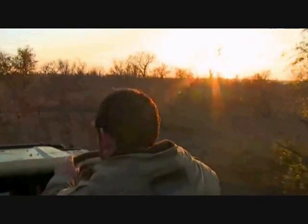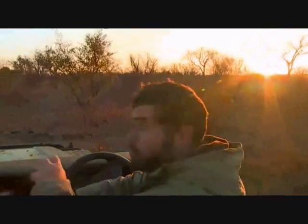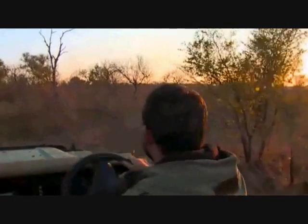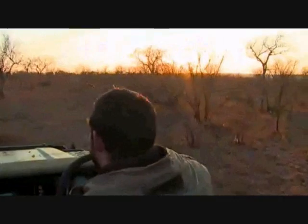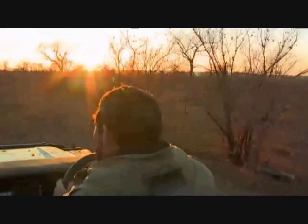What the hyena could also be doing is taking that carcass to a little water source where they will put the carcass into water, a small water hole, and that way it kind of saves it and stores it like a pantry, and it also softens the bones and skin over time, making it easier to feed on.